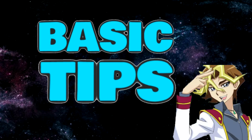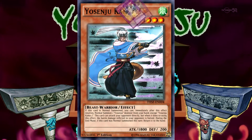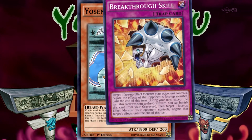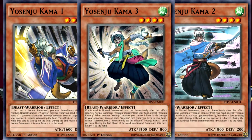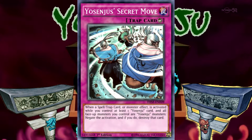Here are some basic tips that might help you out. When sequence normal summoning, try to play Kama 2 first. When it is hit by Breakthrough Skill, it at least still has 1800 attack points. When you play Magat, you can special summon one Yosenju monster from the deck. Try to pick and choose between the Kamas, but do note when they are summoned this way that they do stay on the field. Don't forget that Yosenju Kama 3 can search out any Yosenju card. That means Yosenju's Secret Move is included.